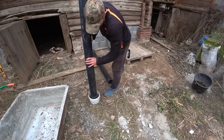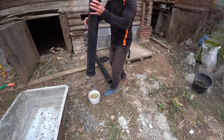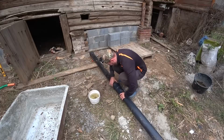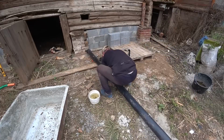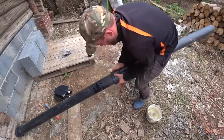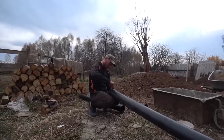Connecting these pipes, of course, is quite an adventure. I tried everything: oil, soapy water. I had to use a different method. I boiled water, heated it to the maximum temperature, and dipped the pipe into this water from both sides. And that way I was able to connect it.